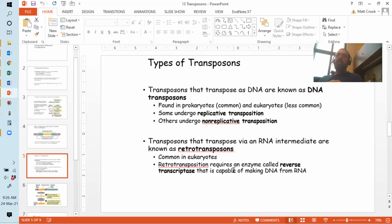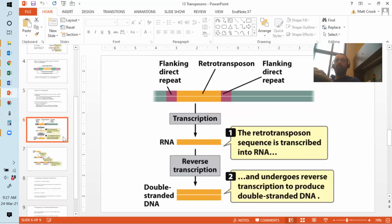essentially, what they do is they make a copy of themselves, but that copy is via an RNA intermediate. And then that RNA intermediate then gets made back into DNA, and that's what gets inserted into the genome. So essentially, this is what a retrotransposon would look like. Again, you have your flanking direct repeats either side that are the result of prior transposition, right? That's kind of the footprint that it created. And then as part of the actual retrotransposon, you have both transposase and also an enzyme called reverse transcriptase, right? Which is also found in HIV.